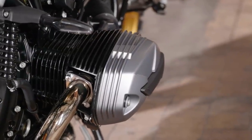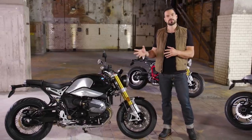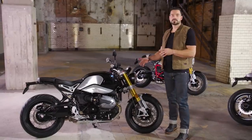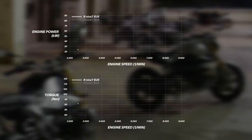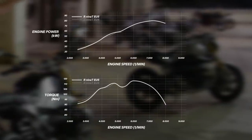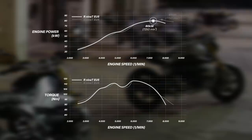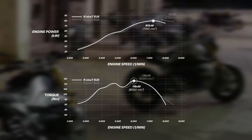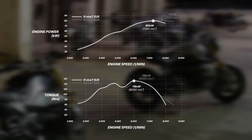All 9Ts still stand out with their air oil-cooled Boxer engine with its clean appearance. Both the valve cover and the throttle body got a new design. Comparing the EU5 engine with the EU4 engine, the peak power is 80 kilowatts at 7,250 RPM. The peak torque stayed at 160 Newton meters with 6,000 RPM.